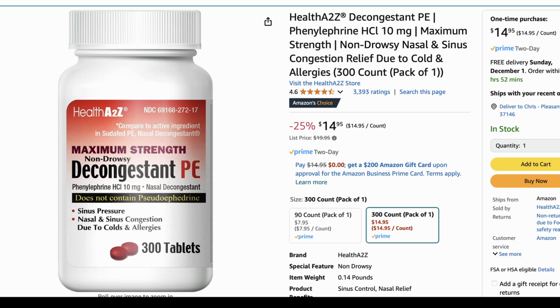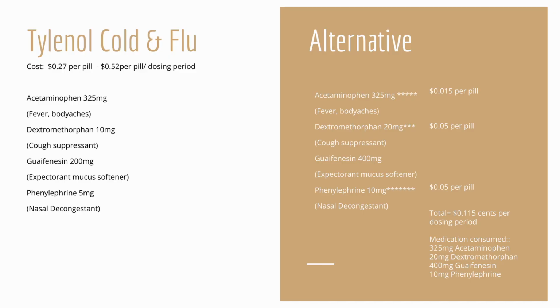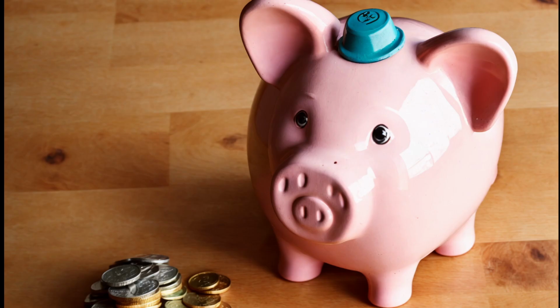So, with these costs in mind, Tylenol costs 1.5 cents per pill, Mucinex 5 cents, and phenylephrine 5 cents, leading to a total cost of 11.5 cents per dosing period. This achieves a similar, if not slightly higher dose of the same medications as the 52 cent per pill Walgreens price. Cost savings isn't the only upside to handling medications like this.